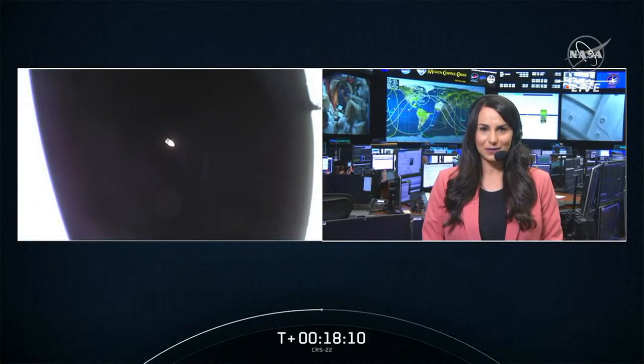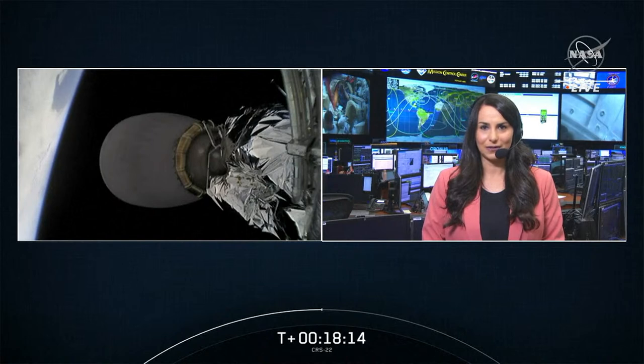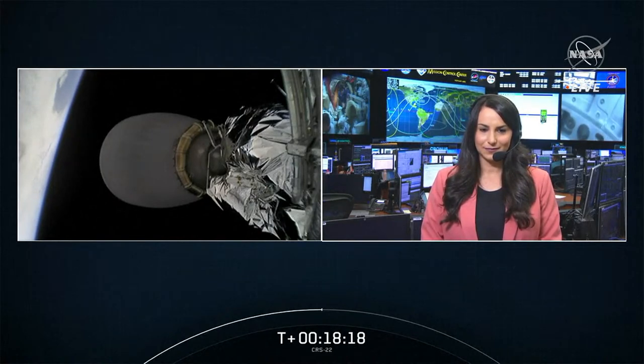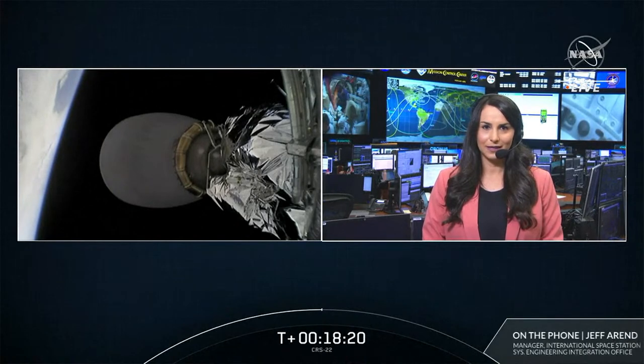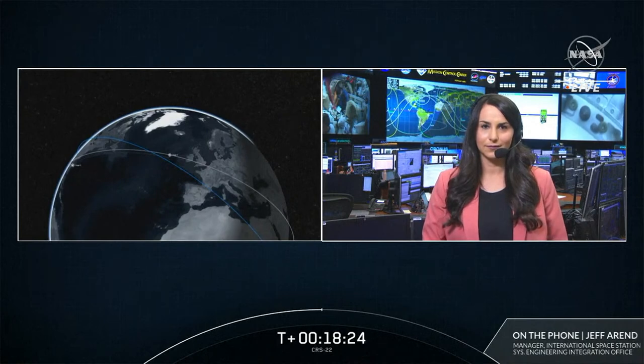Jeff, one major component in Dragon's trunk today is the first set of IROSA solar arrays. Can you tell us the importance of augmenting the station's power supply through these IROSA spacewalks later this month? Absolutely, Courtney. How do you hear me? Perfect. I hear you great. Okay, very good. Yeah, that's a great question.